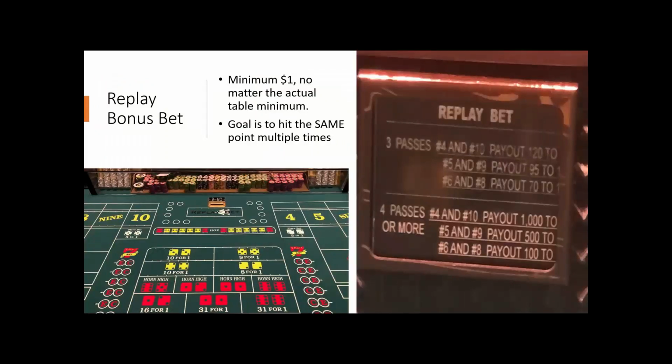The replay bonus bet is basically you're getting paid to hit the same point multiple times. So it's not like fire bet where you want to try to hit all six different point options. Here you want to hit the same point multiple times. So like for me, I do well on the 6 and the 8. I hit a lot of them. And so the replay bet would be very friendly to me if I can keep getting 6 as a point. But what you need to do is get the 6 point, hit the 6, get the 6 point, hit the 6. So you want to do that 3 times, and that pays 120 to 1, 95, 70 to 1. So kind of a cool thing with it.